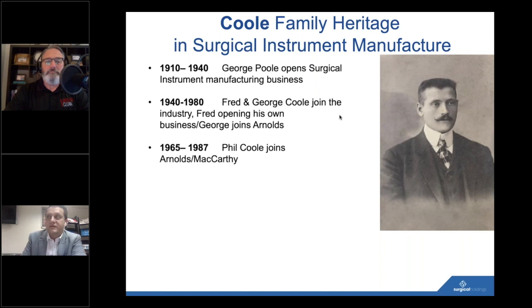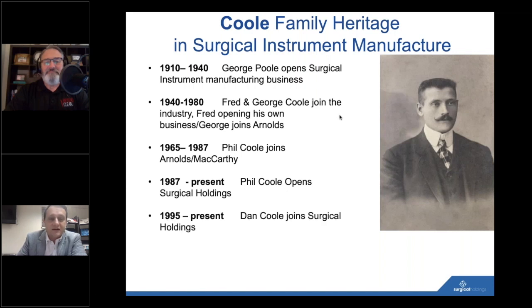And then Phil Coole, who's my father and the chair of Surgical Holdings, which is a company that I'm the MD of, got involved making surgical instruments as well, because there weren't enough of the family already involved. And Phil eventually opened his own business, Surgical Holdings, in '87, and we're still open and going strong. And finally, I've been involved for around 25 years in surgical instrument manufacture. I was an apprentice surgical instrument manufacturer and trained for a few years under apprenticeship. I don't think I was probably the greatest technically, but it's probably why I ended up staying in the office. But yeah, I learned the trade and what it takes to manufacture.